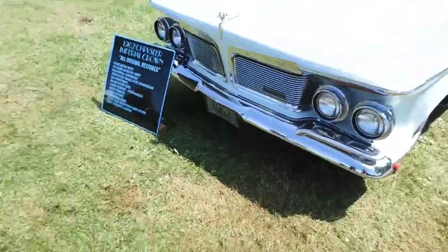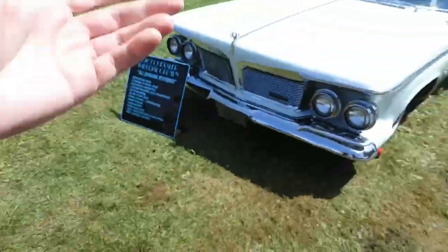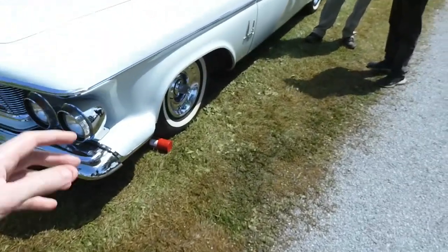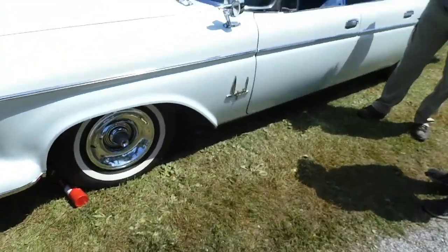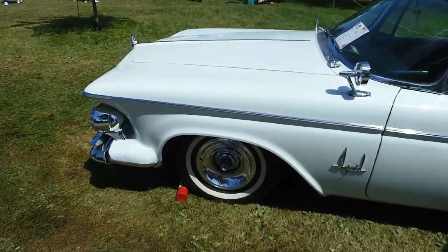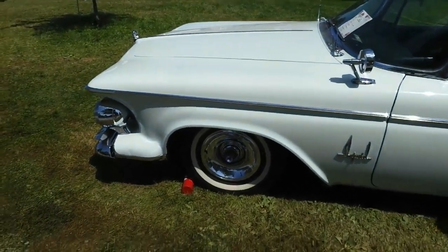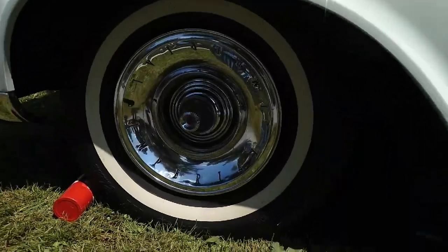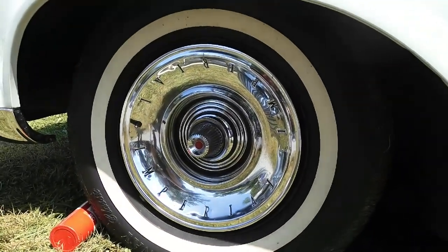Thanks to my friend Nick, who was just asking me how you're supposed to get parts for that. It's funny, I'm addressing that because, unfortunately, of all the cars ever made, Chryslers are the hardest to get parts for. So Imperials must be even worse because there's always fewer of them made than regular Chrysler cars. And look at the wheels on this thing.